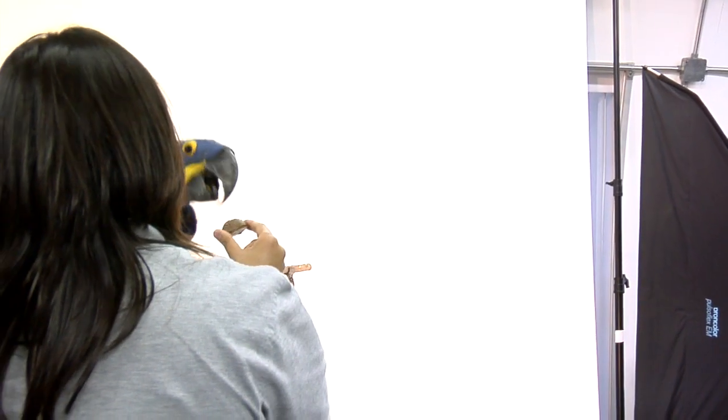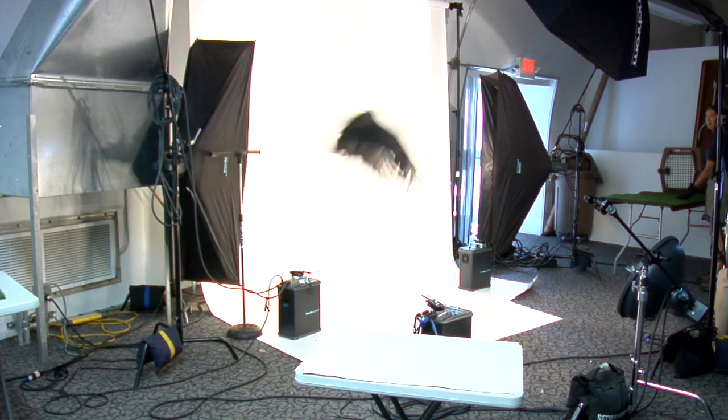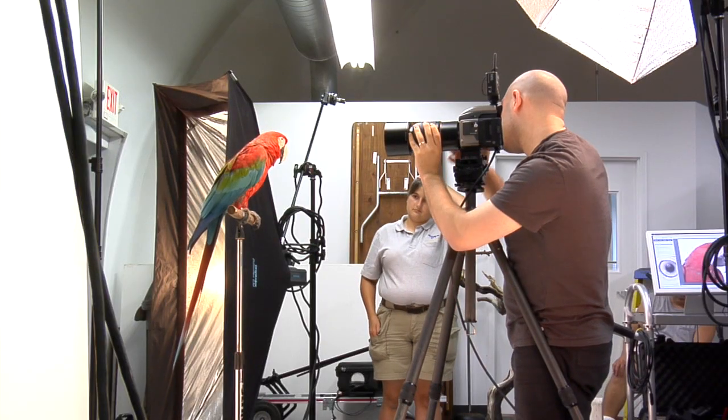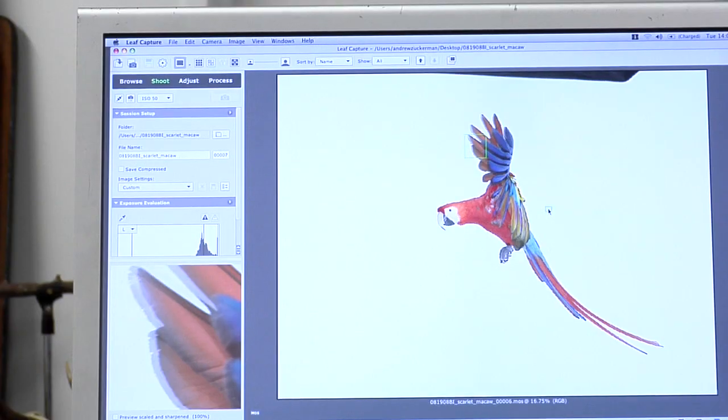So for a lot of our birds, we flew them back and forth in front of the white backdrop first, because that's a behavior that they know really well. So we started out with that for a lot of birds, and then they were a little more comfortable and we were able to get them to pose on a table or on a perch for portrait shots. We were able to get them to fly at the camera or away from the camera, things that they're not so used to doing. We've never done anything of this scale.